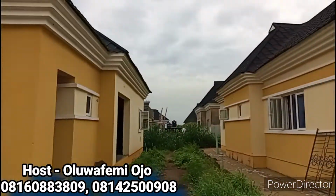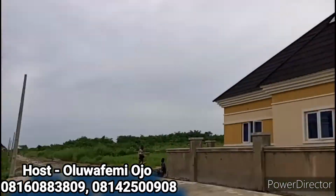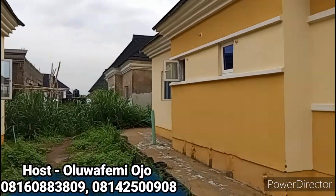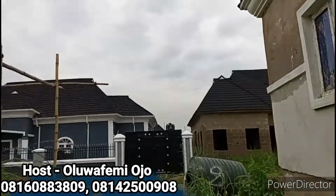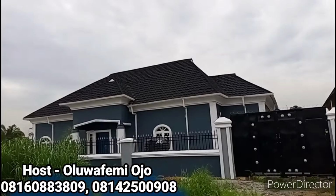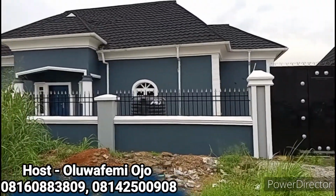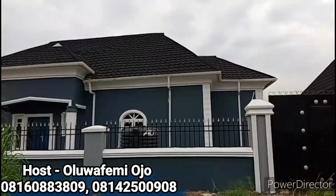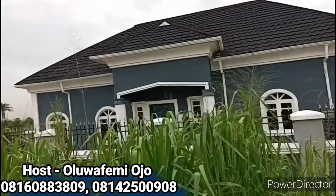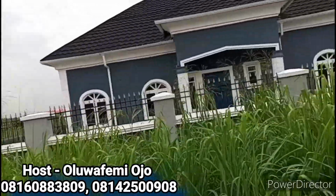We have private buildings as well. Let me show you one of the ones we have. Just take a look at this. Inside the same estate, this is beautiful. See the paint. This is nice. So this client bought land and built something like this, and built to his own taste. See how beautiful it is?